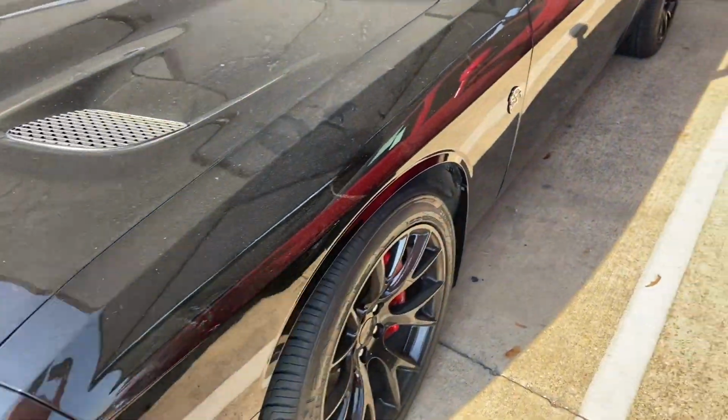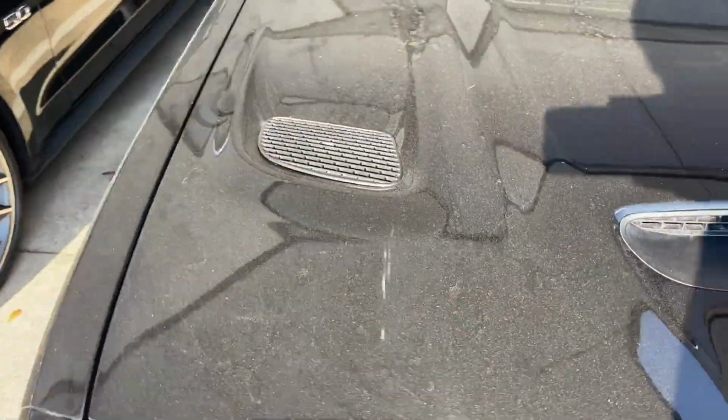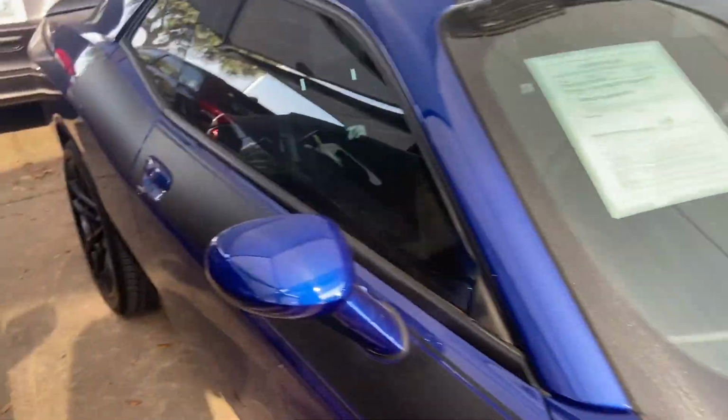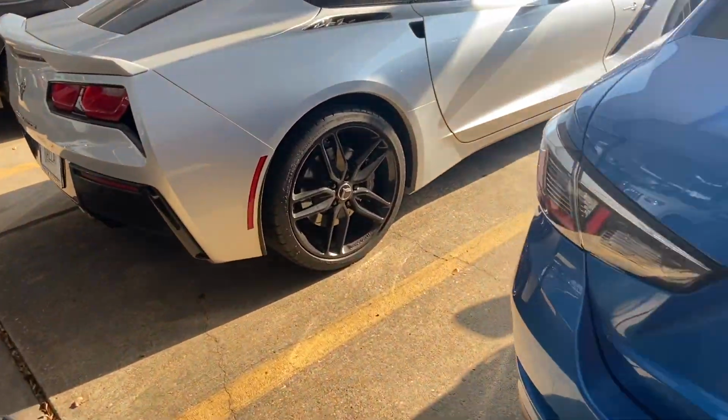Uh-oh, what we got over here? Got us a Hellcat, y'all. Used Hellcat. That Hellcat symbol look crooked or something. I don't know. Used Hellcat. Price, I don't got the price on here. I got a custom package on here or something. Of course, they got a lot. Got a 392 back here. But this one got Lawrence springs or bags on it, one of them. Got that nice interior though. Got a bed over here. Stingray.